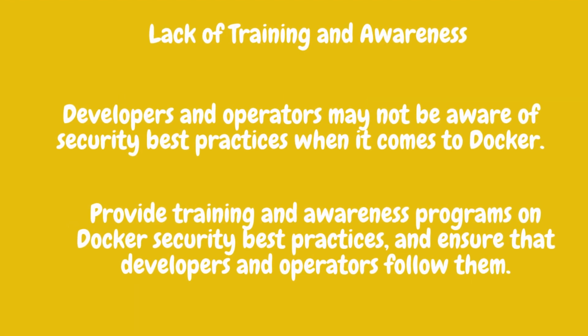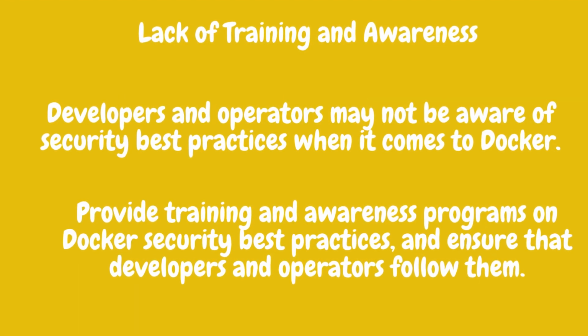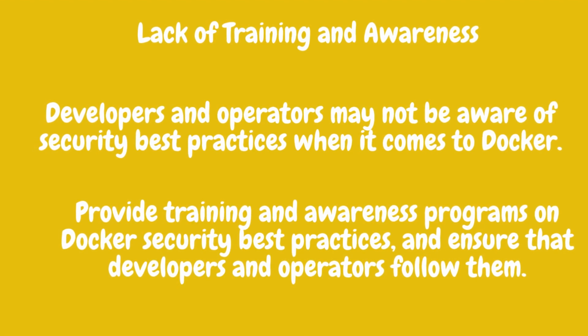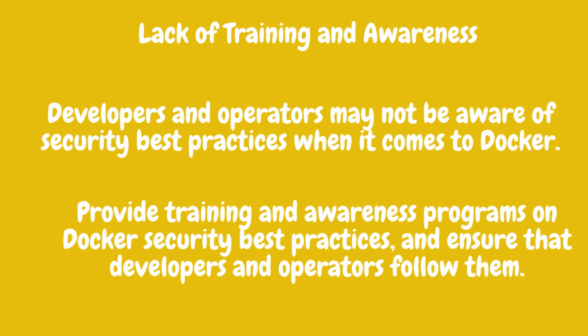Lack of training and awareness. Developers and operators may not be aware of security best practices when it comes to Docker. Most DevOps engineers and developers learn Docker. They know how to build an image and what the commands are. But they don't check out the security part of Docker. They learn only half of the book, miss this particular layer, and get impacted very badly. So provide training and awareness on Docker security best practices, and ensure that the developers and operators follow them.